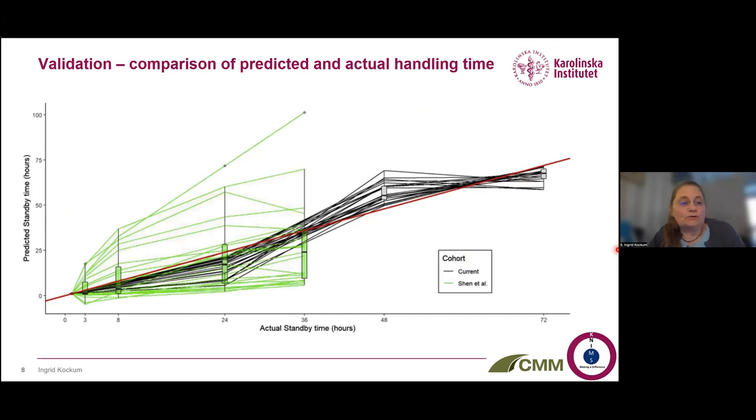We also tried to validate this finding. So there has been a previous study by Shen et al, where they looked at shorter times when samples were standing at room temperature. These are shown in green. So we used the models I showed you in the last slide to predict how long the samples had been standing at room temperature, and then we compared to the actual time they've been standing.